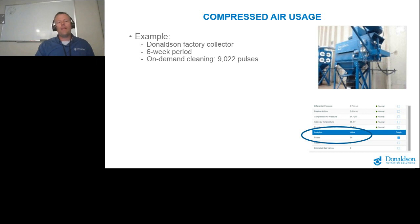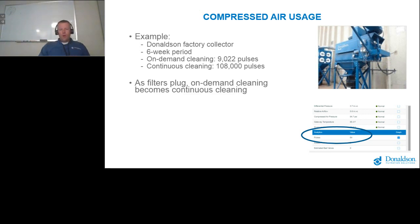Now, if it had been continuously cleaning, which is pulsing all the time the dust collector is running, it would have used 108,000 pulses, so 12 times more compressed air used to clean those filters. And what you've got to know is, as we talked about, when those filters get really plugged, those on-demand cleaning times get longer and longer until it actually gets to the point that you're just cleaning all the time.